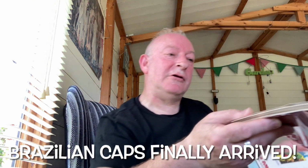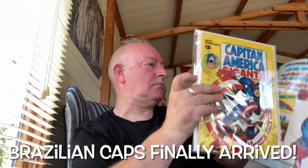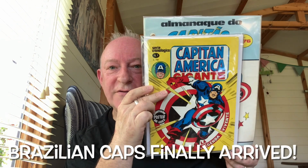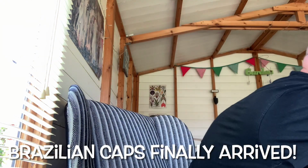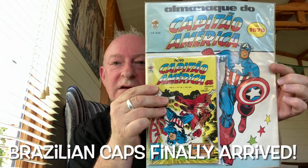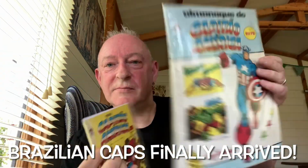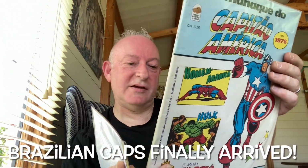So size, bearing in mind up to now the Gigante was the biggest one. Look at the difference. And if I scale it right back to the digest size, look at the difference in that. And I was actually expecting, because all I'd seen was photographs, I expected this to be digest size. So if you can imagine my surprise when this was in the package.